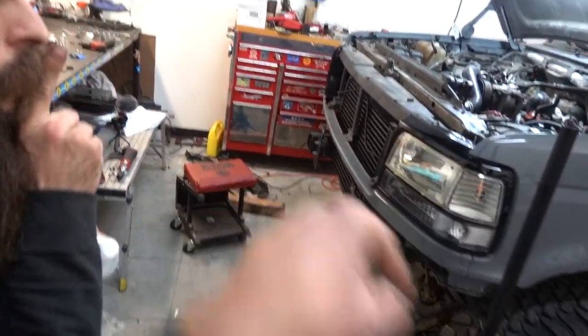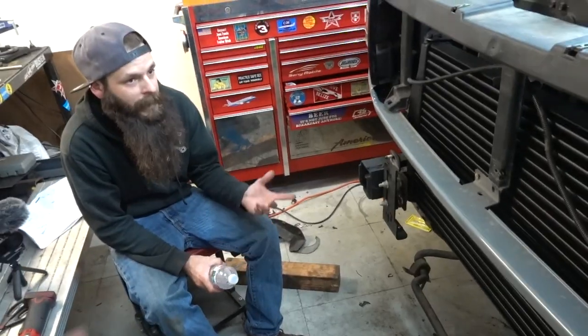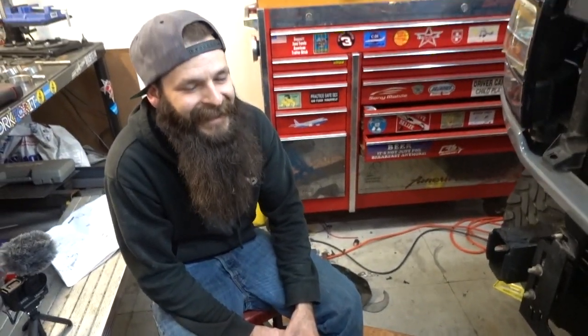All right, Zach, tell us about this awesome intercooler setup we got going on here from Banks. It cools in the middle. What's the intercooler do? Cools the intake charge temp. Let's start over.